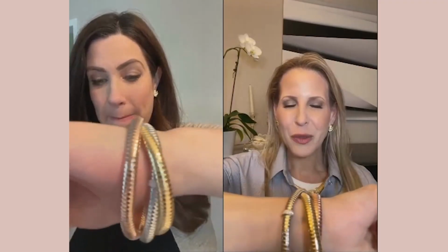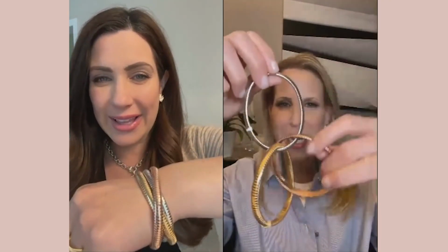Obsessed. I love this bracelet. I feel like a very fancy Park Avenue socialite when I put on my tricolor Tubogas bracelet. It's perfection. It's so high end, so elevated. If you were to buy these in 18 karat yellow gold with 18 karat rose gold and 18 karat white gold, you'd be in the five digits for it. But it's amazing.